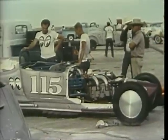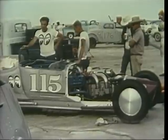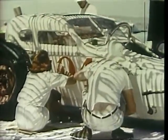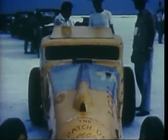Fred Larson's front engine T is king of the modified roadsters now. Fastest time, 240.642 miles an hour. It wasn't just the roadster classes that were being streamlined. The coupes and sedans were receiving their share of chopping and handling. And here again the object was to out-chop the other guy.